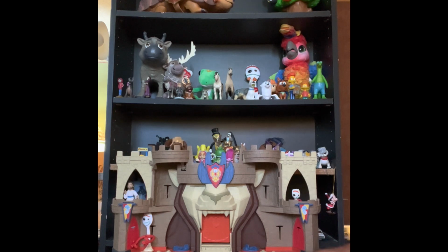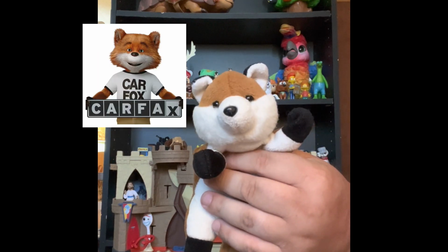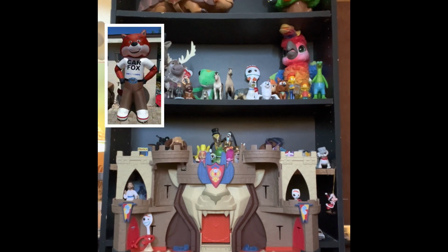Okay, last bag has a fox, a stuffed fox. The tag is pretty worn. It says CA something, maybe. Is that the car fox, cute guy? I don't think it is. I don't think it's the car fox, because they have him blown up on the side of the road over by Turkey Hill.